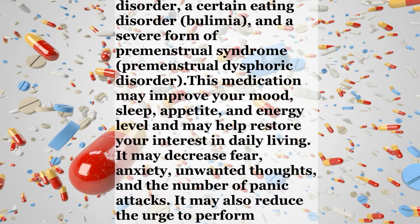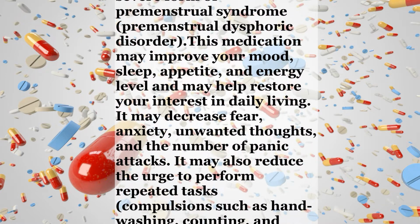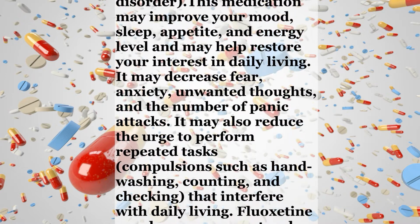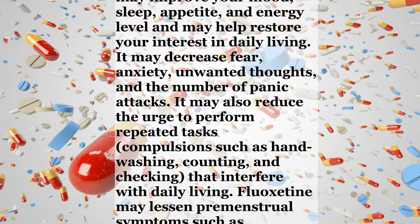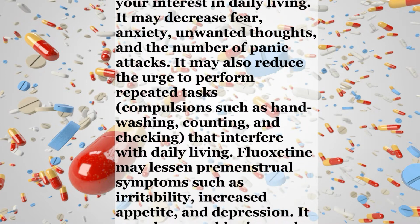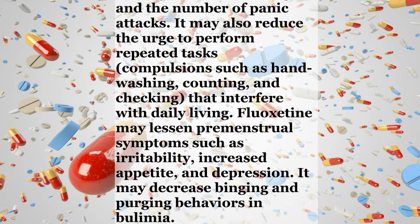It may also reduce the urge to perform repeated tasks, compulsions such as hand washing, counting, and checking, that interfere with daily living. Fluoxetine may lessen premenstrual symptoms such as irritability, increased appetite, and depression. It may decrease binging and purging behaviors in bulimia.